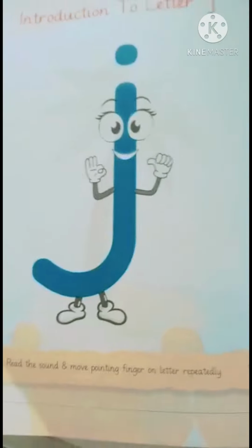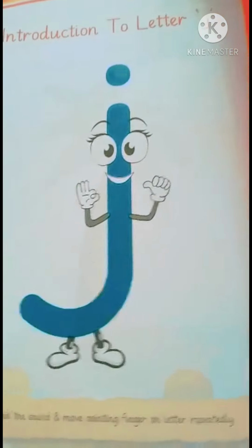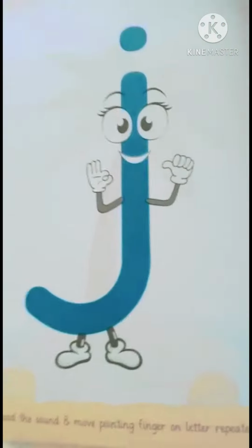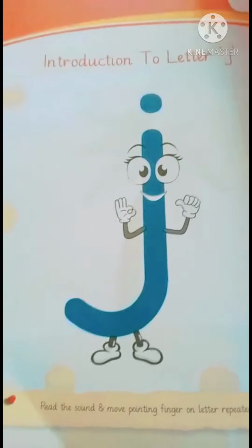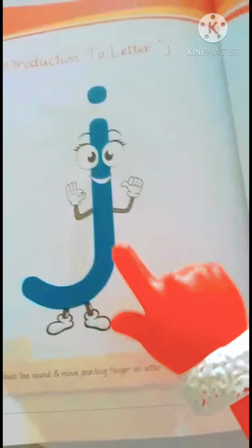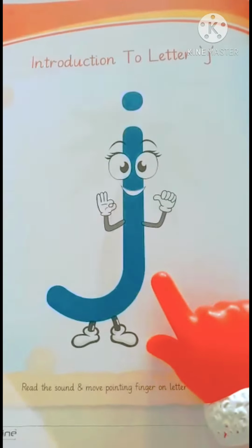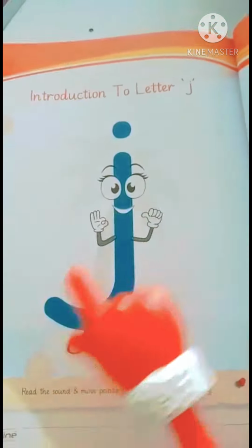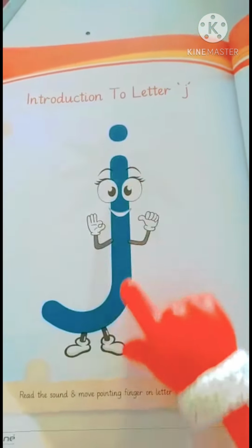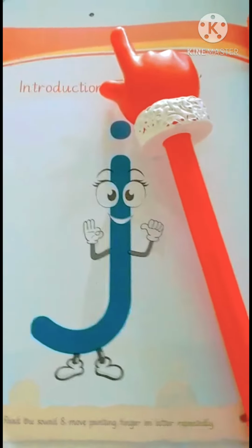On page 88, there is an alphabet. Wow. Which alphabet is this? Let me think. Oh yes, I know. It's small alphabet J, J. J, J. Look, J, J. Now it's time to learn its friends.